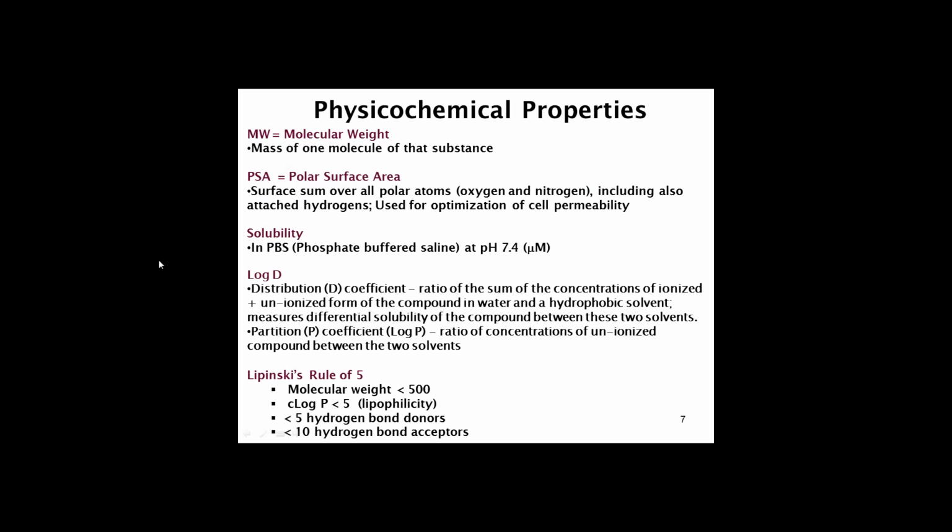So, most probably know what molecular weight is. It's the mass of one molecule in a substance. The polar surface area has to do with heteroatoms on a molecule, whether it's hydrogen, nitrogen, oxygen. Sulfur sometimes plays a role into this, but it's the surface sum of all polar atoms, including those attached to hydrogen. And it's used to optimize for getting into the cell, not necessarily being brain permeable.